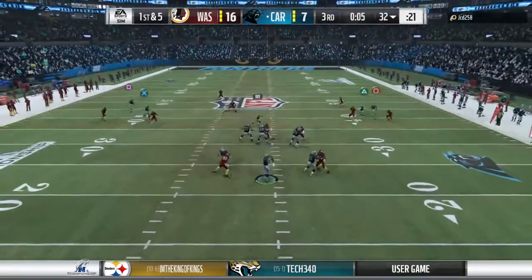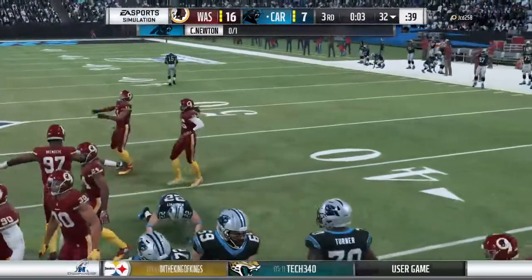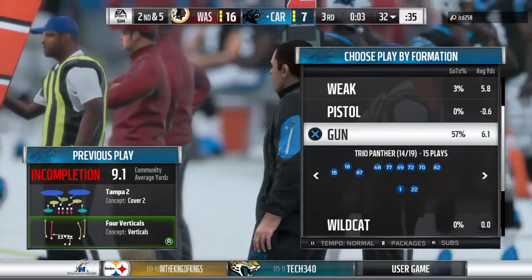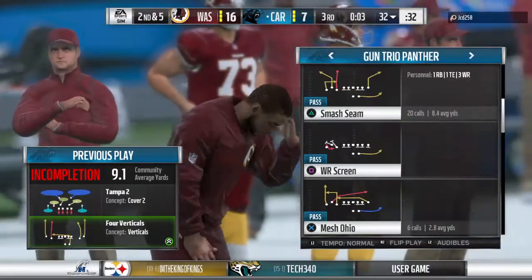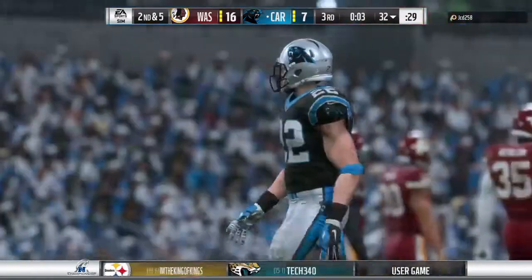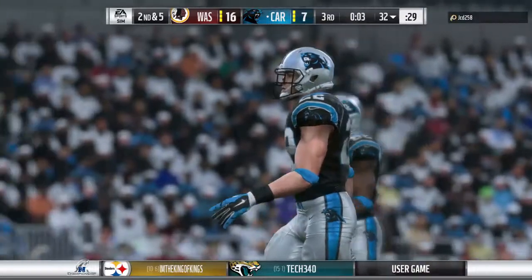A shotgun snap for Newton, and it pops free. The collision there jarred the ball loose and brings up 2nd down. That's very well timed there defensively, because it's not a bad throw, but the collision came at the exact time he was reaching to bring in the football. Really, really well done. Decent offense, just better defense. I think you're right.